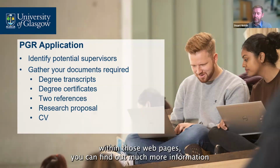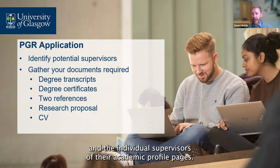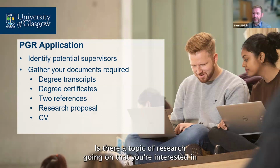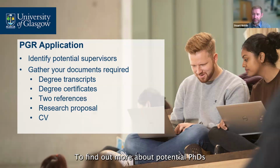And within those school web pages, you can find out much more information about the types of research that's been going on in the schools, and the individual supervisors and their academic profile pages, so you can find out more about what people are doing. And this would be the first step to think about: is there a topic of research going on that you're interested in, and who are the people that you would want to speak to find out more about potential PhDs in different disciplinary research groups.